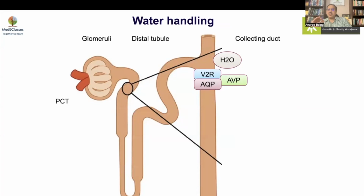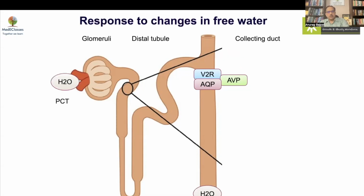So in the absence of AVP, your urinary osmolality will typically be around 100 milliosmoles per kg, and if you have maximum AVP, it may go up to 1000 milliosmoles per kg. So in a way, AVP can actually change the amount of free water excretion, reduce it by 10%, by 90%. This is a huge variation which happens. Now, in a normal scenario, if you are low in water, the water excretion in the urine will also be affected.